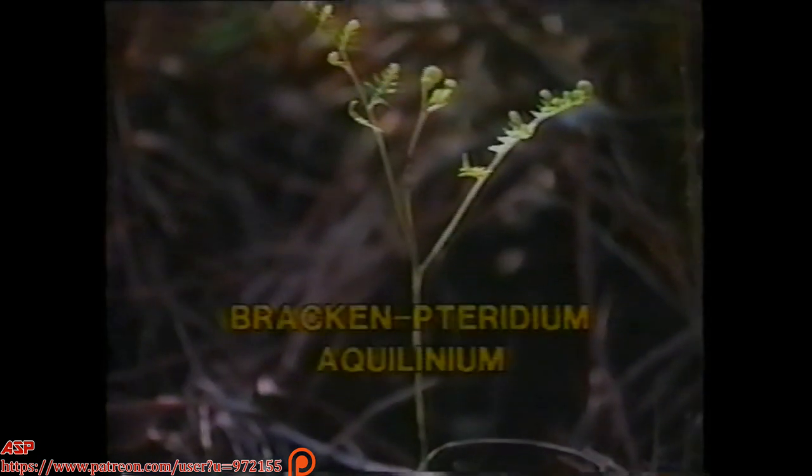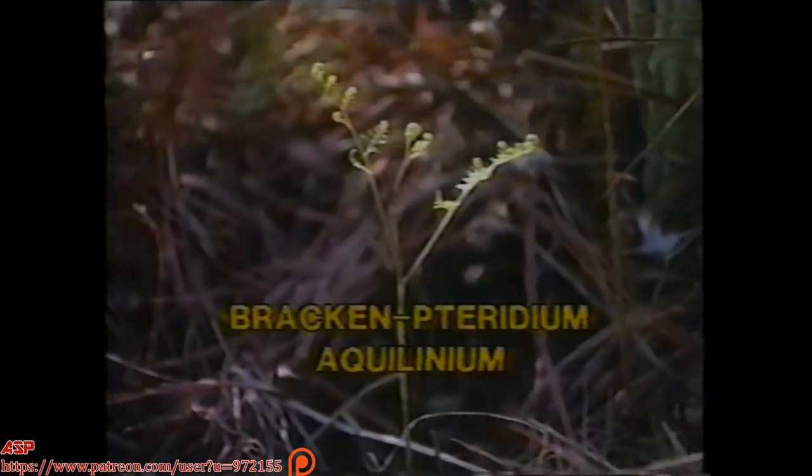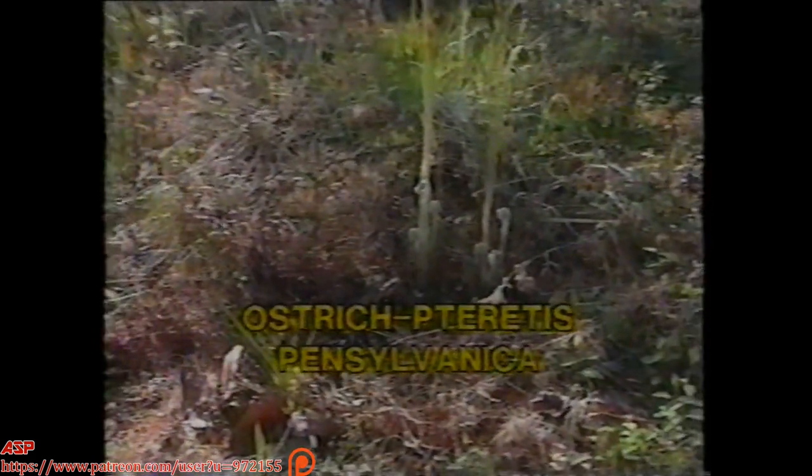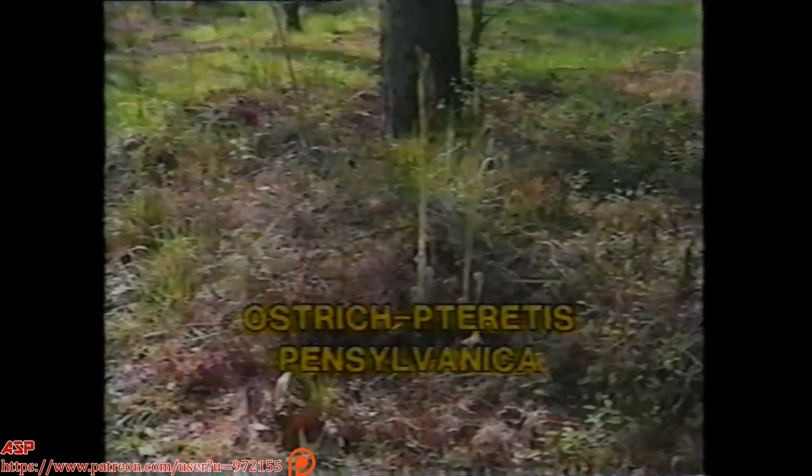Fiddlehead ferns doesn't refer to a particular variety of fern, but to a stage of their growth. When the young leaves first come out of the ground, they're curled up like the head of a fiddle, and that's how they get their name. The two types of ferns we're looking at here are the ostrich fern, which is the one with the hair, and the bracken. Both of these are found in moist woods and can be eaten at any time of year, while the young leaf frond is uncurling.